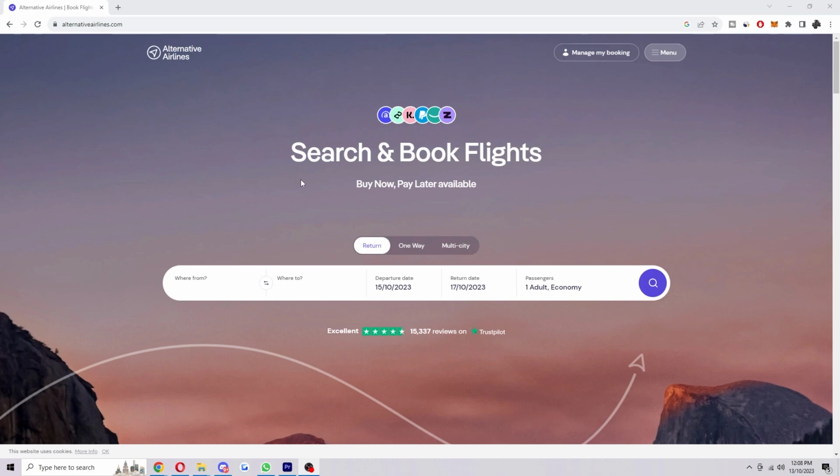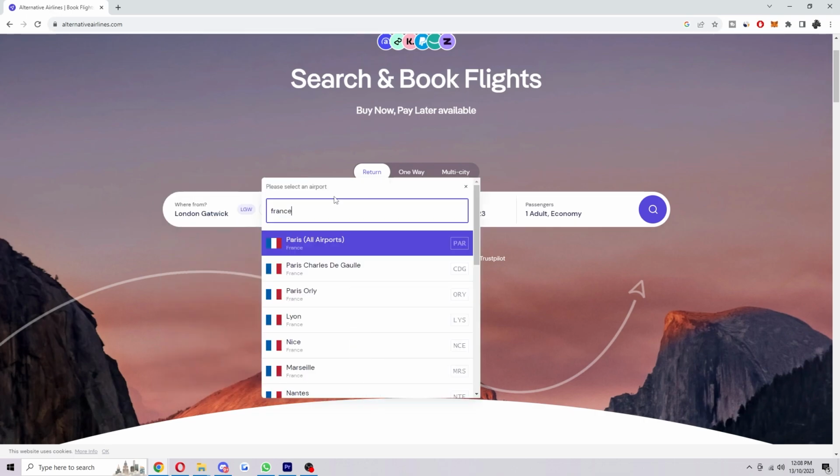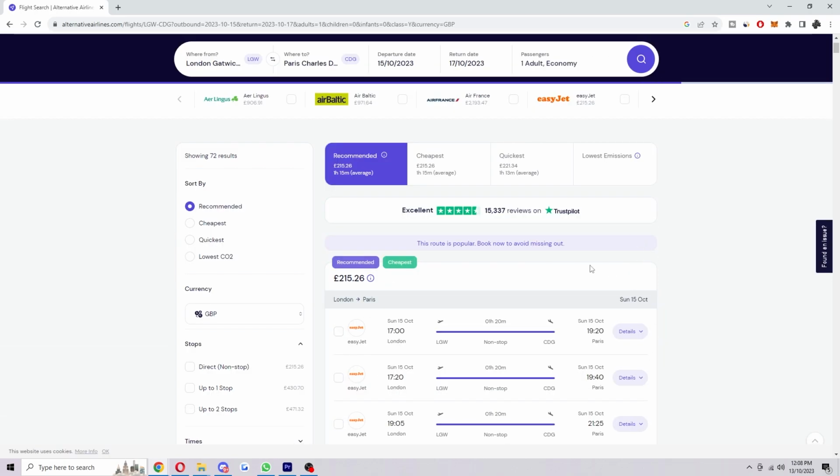So what you have to do is first search for a flight. So we can choose where we're coming from, and we also want to choose where we're going to. And from there we can choose the departure date and the return date. We can also choose how many passengers there are. So from there, when we're happy with it, we can go ahead and search. And here we can see all the flights.